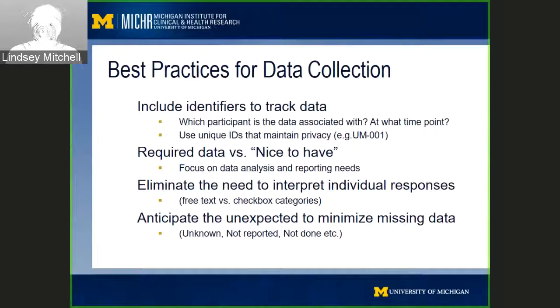The other thing that we find happens a lot is that people get hung up on trying to collect as much data as they possibly can because they might need it sometime. And so they over-collect, too much detail, too much information. Either you don't have enough of that detail to do anything with it, or you just make a lot of work for yourself because some people have it, some people don't.